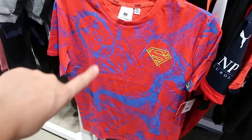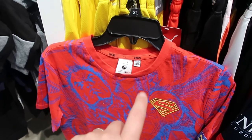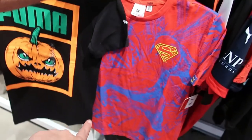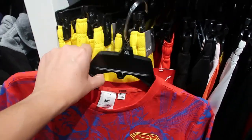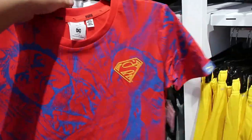We found this Superman top as well in the kids section, but it's an extra large kids. We've held it up next to the men's small and it seems pretty much exactly the same length and size. This is $30 but takes 75% off, so it should just be $7.50. I quite like the colours on it.